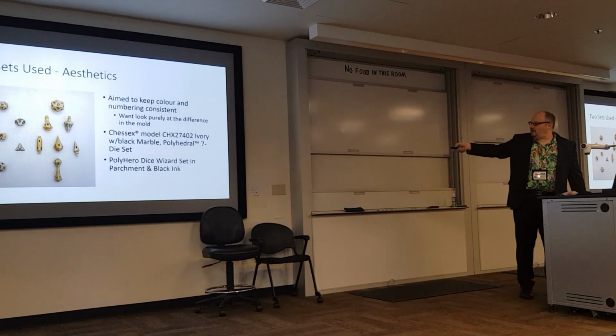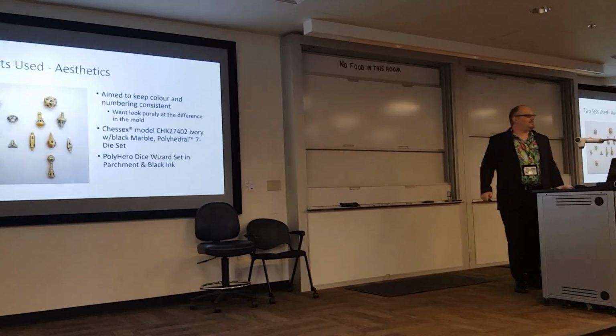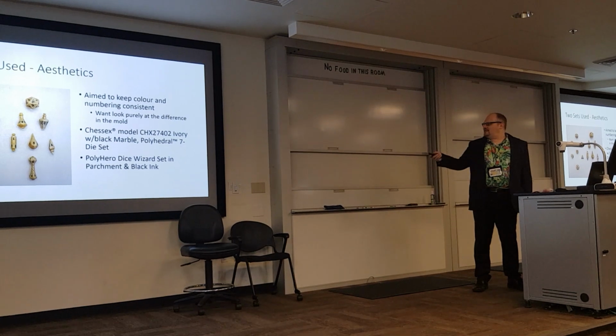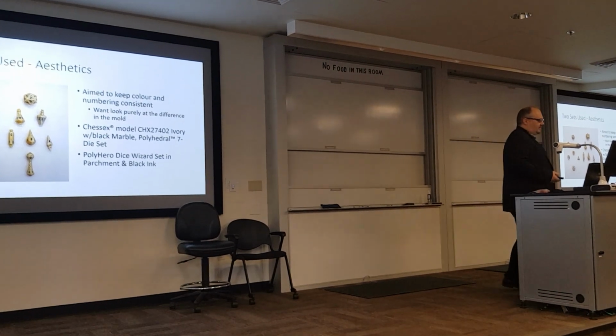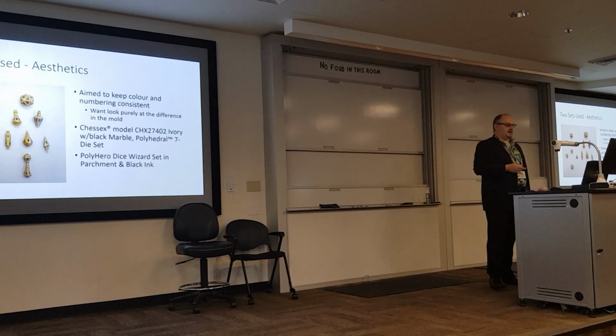I don't know how they got Polyhero trademarked, but they do for some reason. And we think that it's a mathematical concept. So we took a look at the Chessex model 27402 ivory and black marble, and we put it up against the Polyhero dice set in parchment and black ink. So those are being passed throughout the room right now.